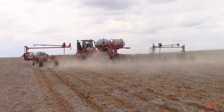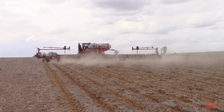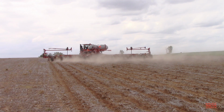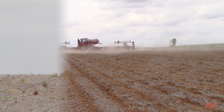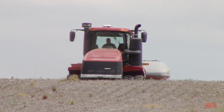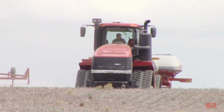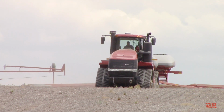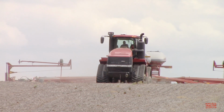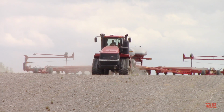That's important when you're running slow operations such as tiling, or you need to get down the road to the next field to beat the rainstorm and get the crop in the ground. This big tractor rolls out of the Case IH factory weighing in at 53,503 pounds and can be field weighted up to 64,000 pounds. The 4-track QUADTRAC design helps improve this machine's traction, flotation, and reduces compaction as it works in the field.